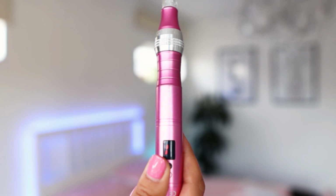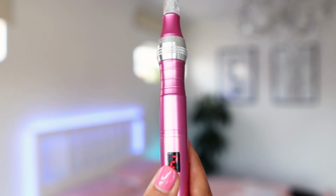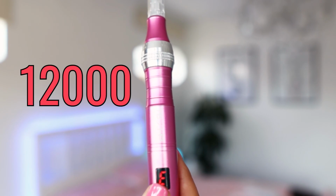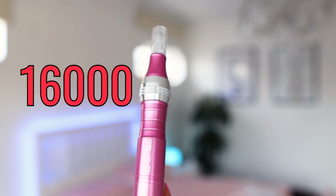So that's the first speed setting, that's 8,000. Second speed setting goes up to 10,000. The third setting is 12,000. Fourth is 16,000. The fifth is 18,000. And you can't see because it's so quick, but the needles are going super fast up and down.